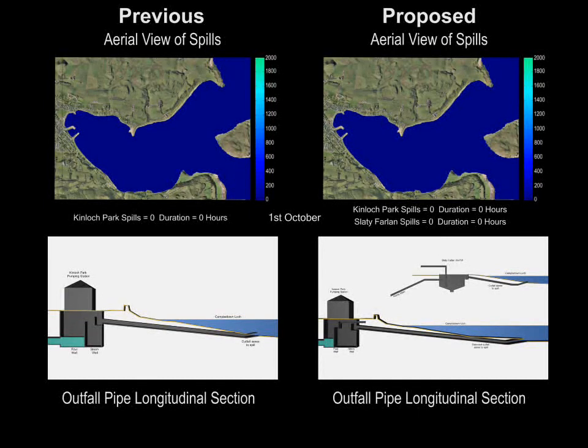The visual representation or movie you're about to watch will illustrate the scale of improvements to Campbeltown Loch water quality, which Scottish Water believe will be delivered by the Work Package 5 proposals. The movie will compare the spills previously experienced with the future predicted and improved spills into Campbeltown Loch in terms of spill frequency, duration and intensity.